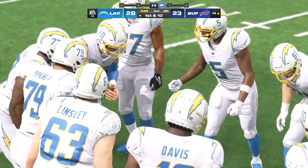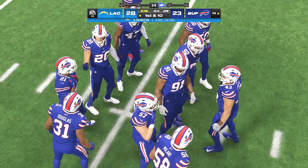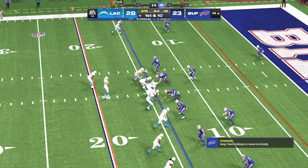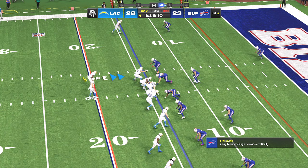We're in the third quarter of this one, and this is a tight one. In order to maintain pace, keep the ball away from the other team, and put points on the board, those are the plays they need to continue to convert.